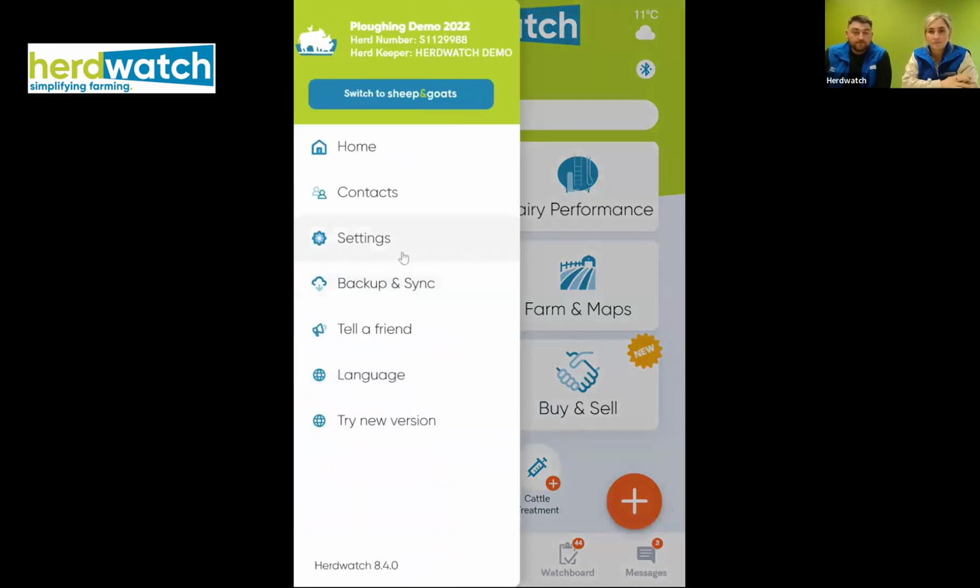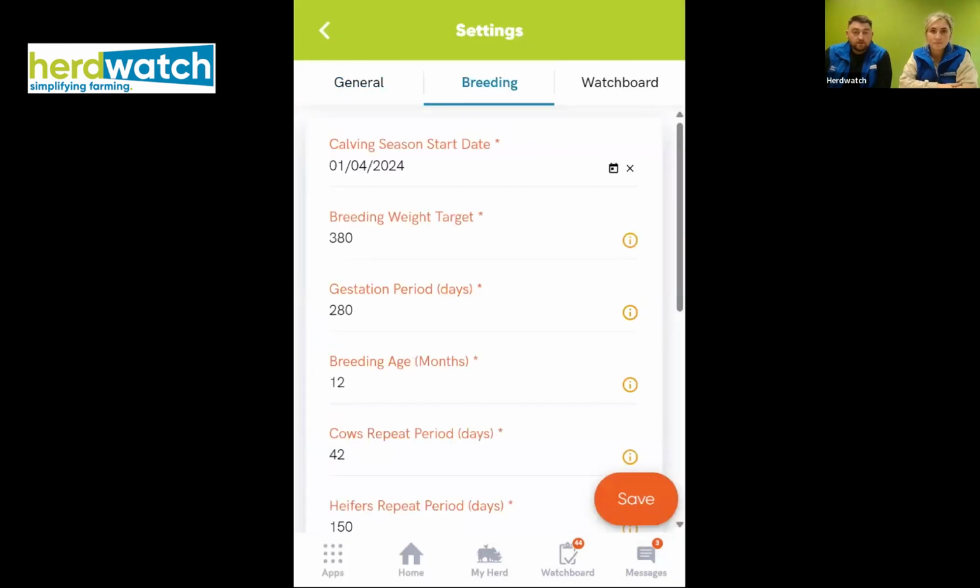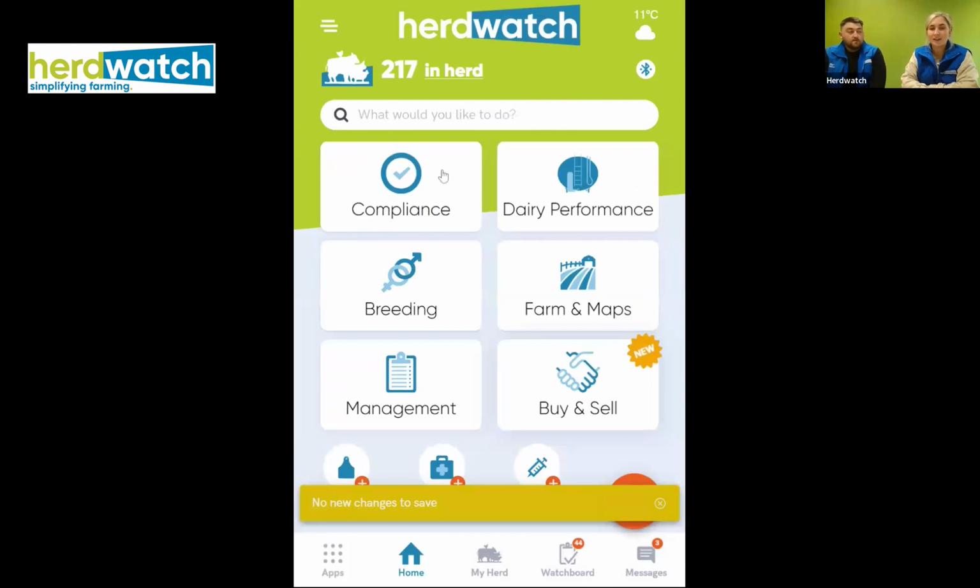So if you're in your settings, just be conscious of what you have this set to. Say you have a heifer that's 11 months and you're running her with the bull, just make sure you've set this back to 11 in order for that heifer to show on the list as available for breeding. Brilliant. They were the main questions that came in.